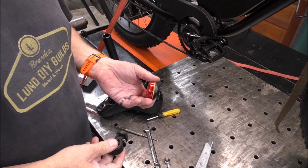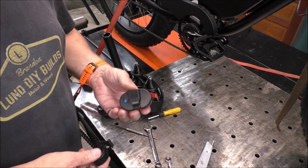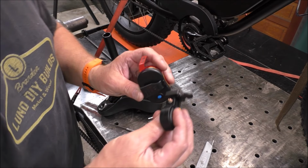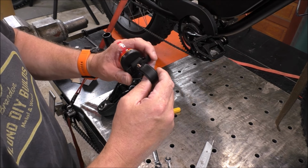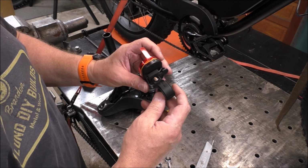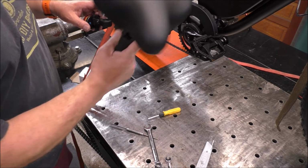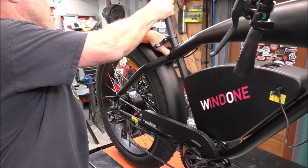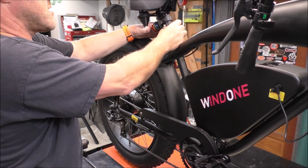I'm gonna put the seat post in now. I'm also going to put on the taillight. This is battery operated. So you see those little tab on there, little tab there. Just snap it together. That's that. And then that just slides onto the stem of the bike. We're just about done. We got to put the handlebars on and stuff.